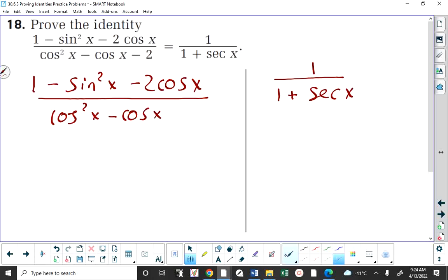And there are a lot of moving parts to this question. So I'm going to start off with the simpler side, which is 1 over 1 plus secant. I can rewrite this. Arden, you had asked about this, correct? Okay. I can rewrite this as 1 over 1 plus 1 over cos x.